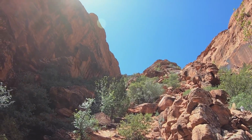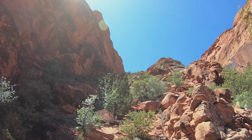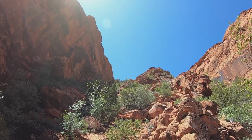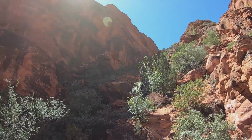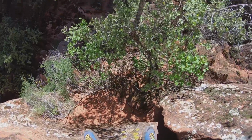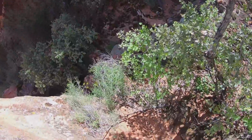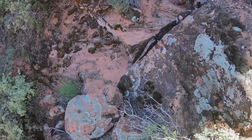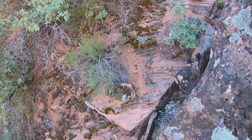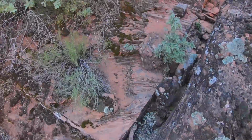All right, this last section to the top here is, I guess we will call it interesting. It's gonna get a little thick in there. Had to get past that obstacle there. Get back to the left, where our route's a little easier.